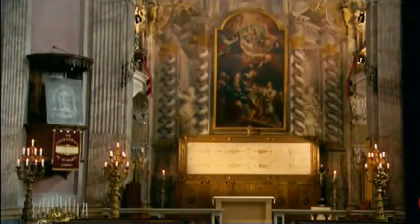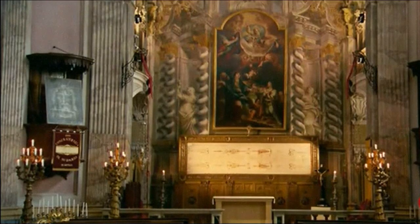For hundreds of years, the Shroud of Turin has been a powerful symbol of faith for Catholics and other believers around the world. Today, the Archbishop of Turin confirmed the results of recent tests that the piece of linen bearing an image of Christ does not date from the time of Christ. The shroud dates to the 13th century. It's a medieval forgery. There is no way this could have been the burial shroud of Jesus Christ.